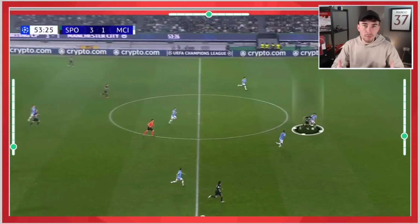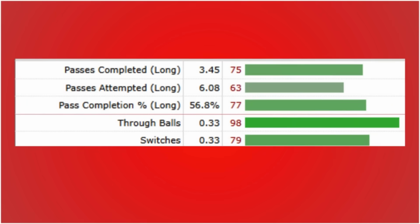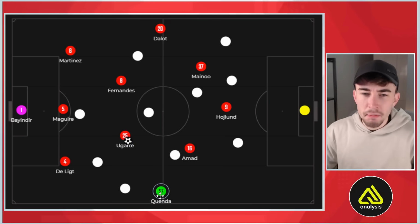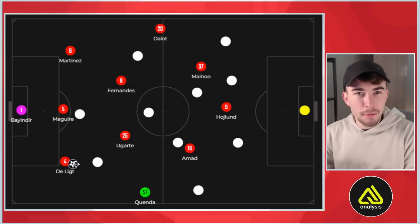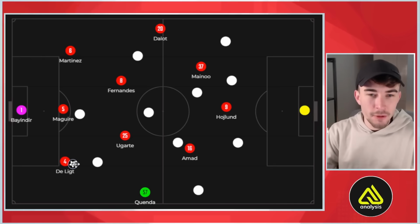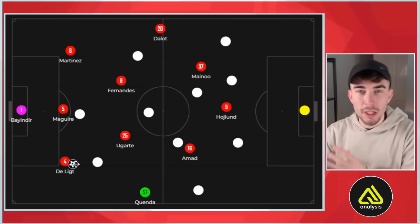And actually his long passing numbers and his switching numbers are actually quite impressive. And I do think this is something that, if he signed for Manchester United, would tactically be really interesting for us. Now, what's even more interesting is if we actually take this one step further and think about the psychological effect this has on the opposition.